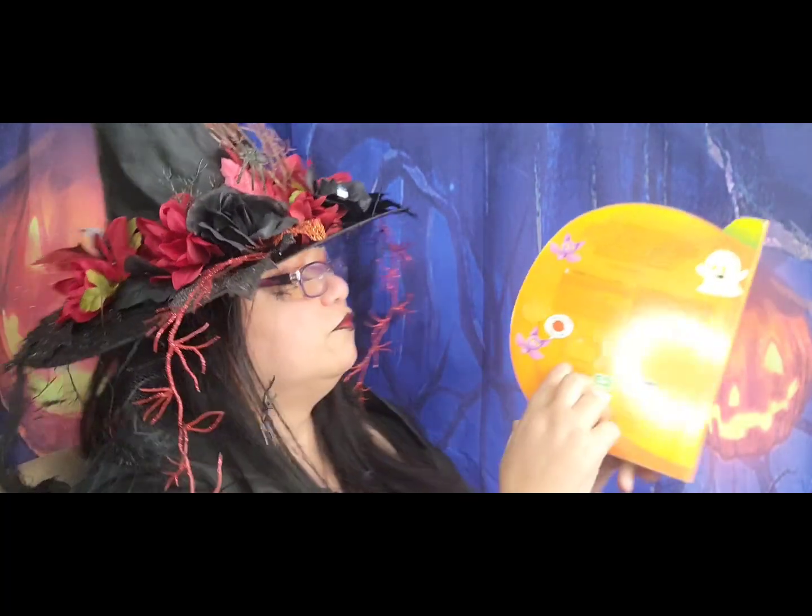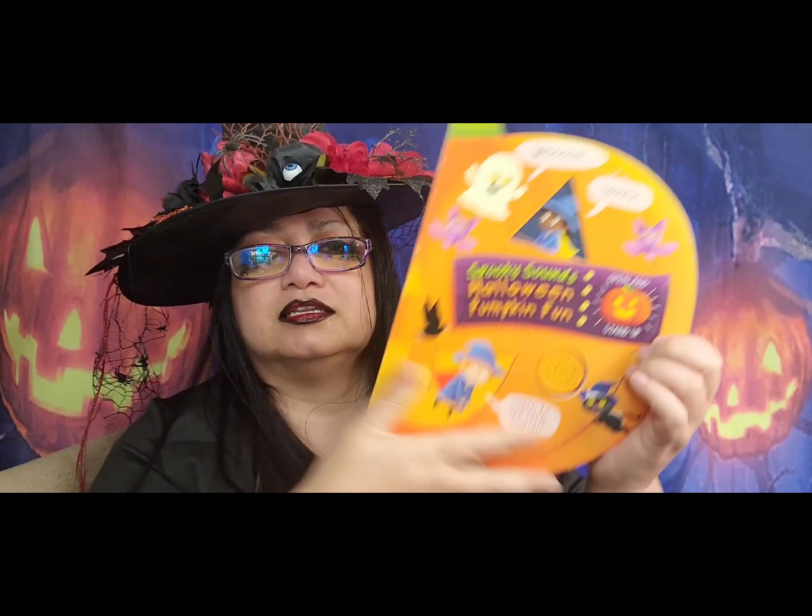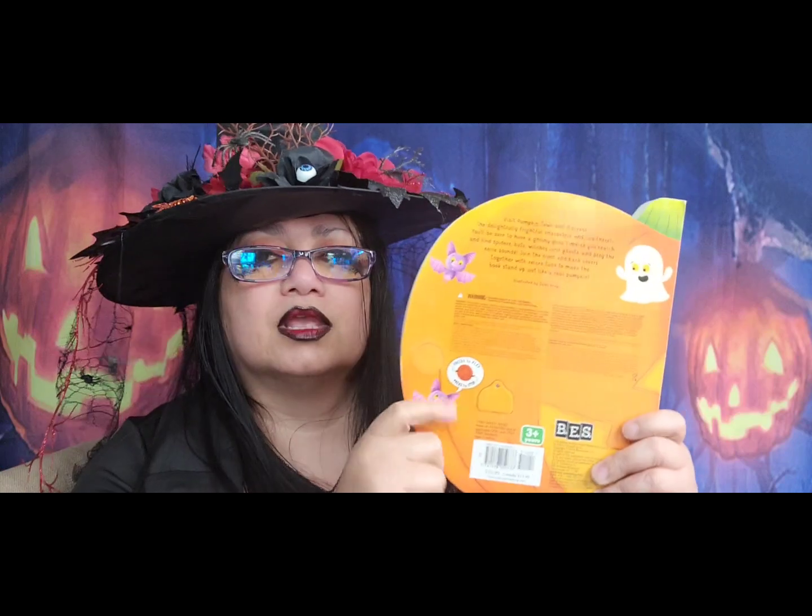All right, if you notice in the back, some parents don't know and they just don't change out the battery. If this button here, you don't hear the sound anymore, it's more than likely because you've got to change out the back battery. So you'll have to open up the little part at the back, change out the battery or batteries, depending on how many are in there, and this will play again.